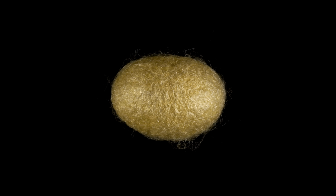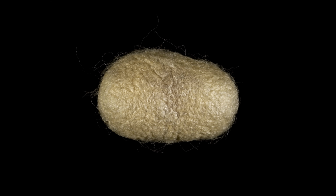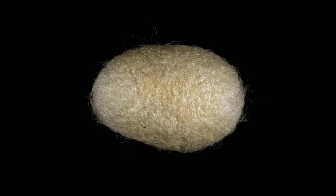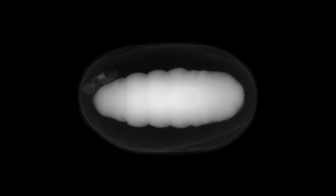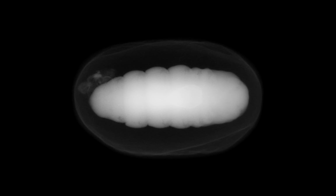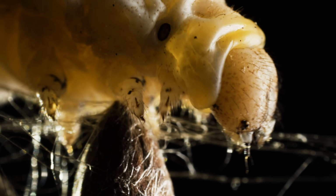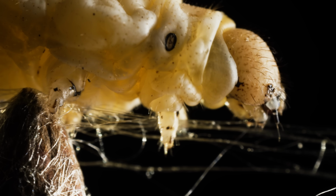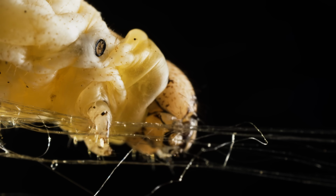Silk production is a multi-billion-dollar global industry. And it's not just for fashion and luxury. Silk fabric is a natural insulator, yet it also allows airflow. Silk is used in modern medicine to stitch together wounds, stabilize bones, and even replace tendons inside our bodies.